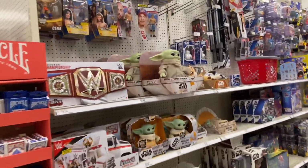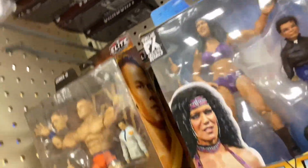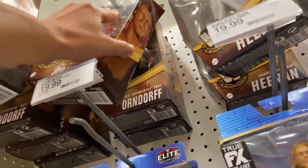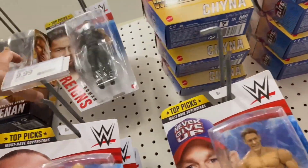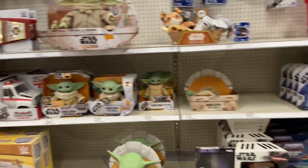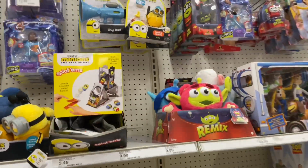Made the approach, and the wrestling section's not looking promising. Cena, Orndorff, Nikolai, all from the Legends line. No Vaders, no Big Van Vaders. Pretty much the usual suspects. They got Volkov up there, Orndorff. There's two Heenans, unfortunately, still plaguing. We got a bunch of Braun Strowmans, Roman Reigns, and John Cena top picks basics. We got WrestleMania Elite Edge, tons of Chinas, no AEW, no new elites. Kind of sucks, but it is what it is. There's Panther, the regular version, not flocked.